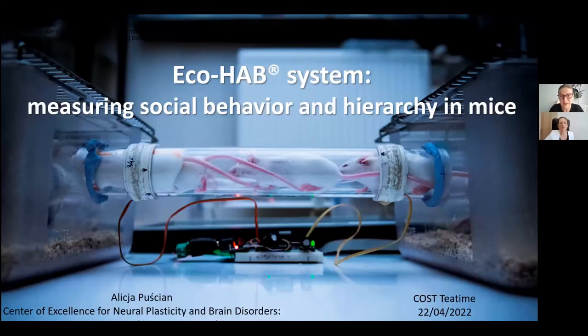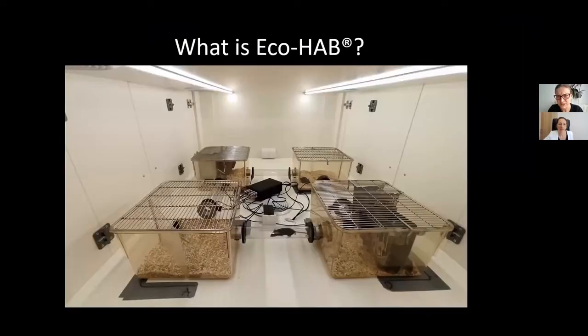Ecological relevance. So what is it all about? I am going to comment on it in detail, but before I go there, let me briefly introduce to you how the system works. Can you see my slide changing? I think there's a slight delay.